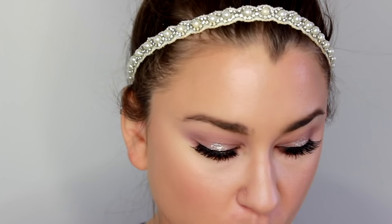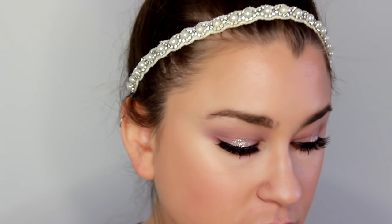Okay, so this is after about a minute and a half with this one. As you can see, it leaves a lot of marks right around here. Those fade pretty quickly, but I do usually put a little bit of concealer on there just to conceal it, obviously.